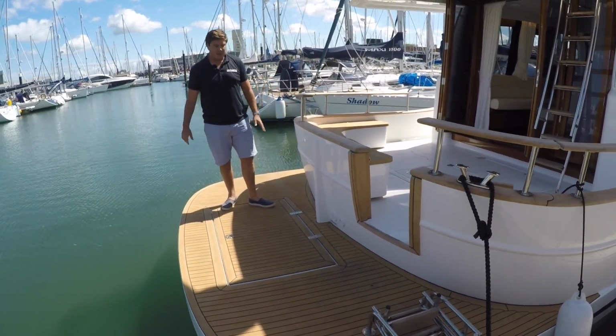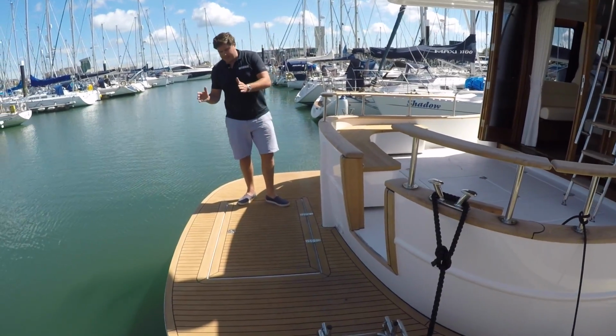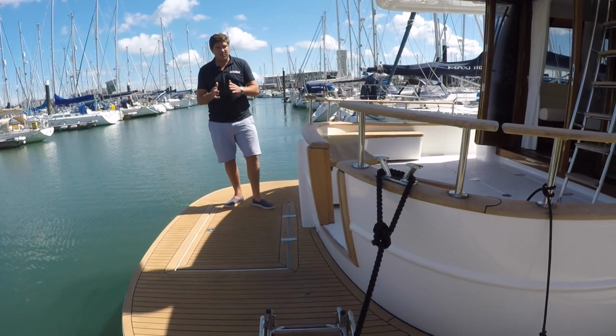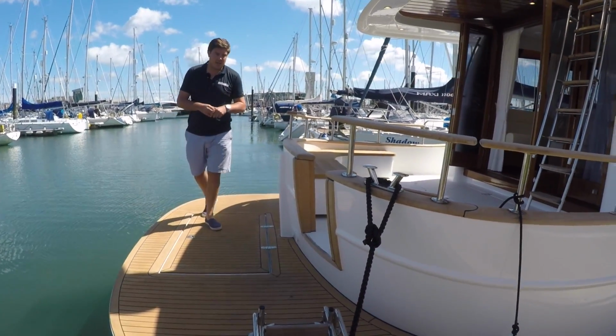This rounded canoe stern is typical of the Menorquin style, as is all this lovely timber that greets you as soon as you walk on board. The extended bathing platform can look a little incongruous against this lovely design, but it does mean you have decent space for a tender on here if you want one.